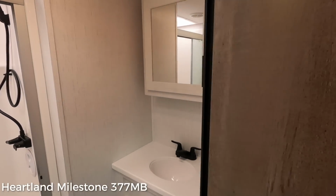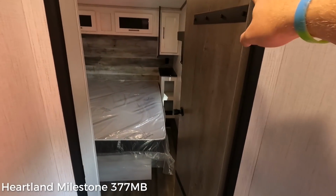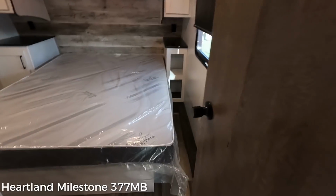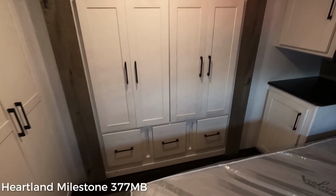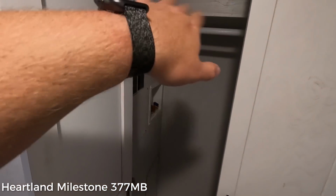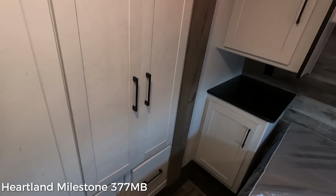Back up again. Beep, beep, beep. And we go into the bedroom with, again, weird looking straps on the doors. Oh, so this is very standard. This feels like the 312, except it has a little slide here. I'm assuming washer dryer. Yep, washer dryer prep in here. Nice. Little overhead spot here. And then, yep, just cabinets and drawers.